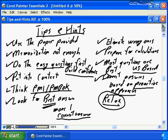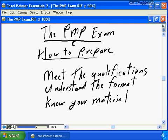This nugget has been focused on the PMP exam and how to prepare for it. We've gone through the qualifications. You now know the specific qualifications based on whether you have a degree or don't have a degree. You now know how many hours of experience you need in the project management area. You know you need 35 hours of direct education related to project management. You know you need to accept the PMI Code of Conduct.